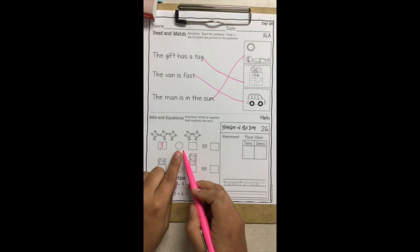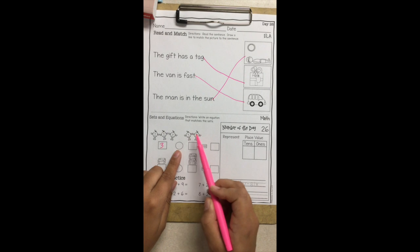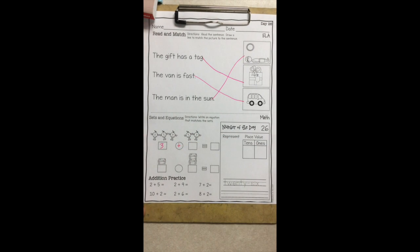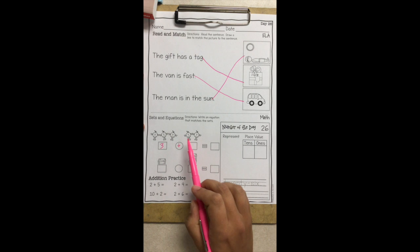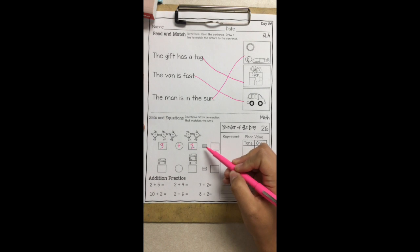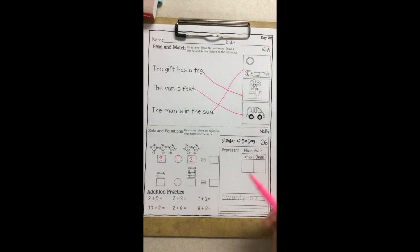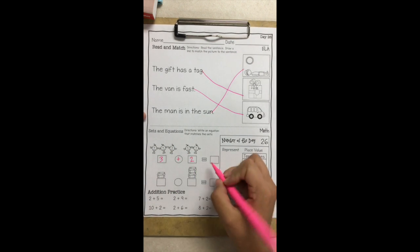This circle is for our sign. And since we're getting more birds over here, that means we're adding. So a plus sign goes in the circle. 3 plus, how many birds on this side? 1, 2. They did the equal sign for you, so now I need to put my total on this side. How many birds all together? 1, 2, 3, 4, 5.